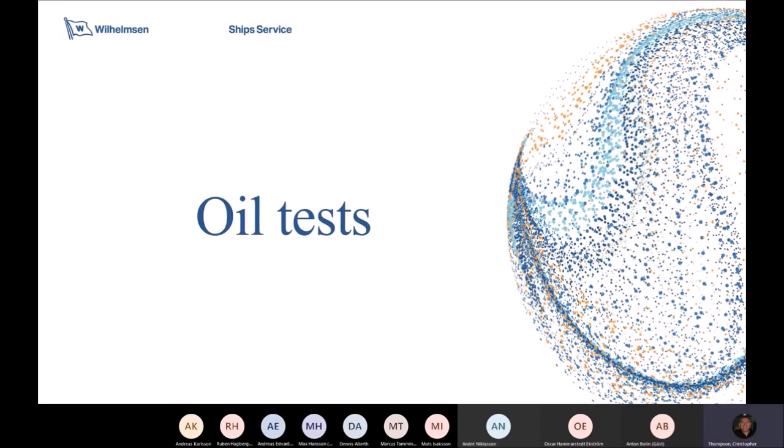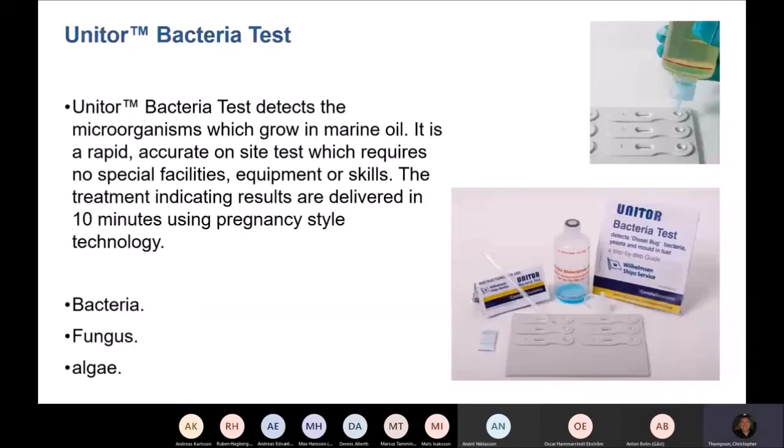We also have other oil tests, which is not part... Ooh, I've got these in the wrong order. Actually, I've got it in the right order. It's me going mad.